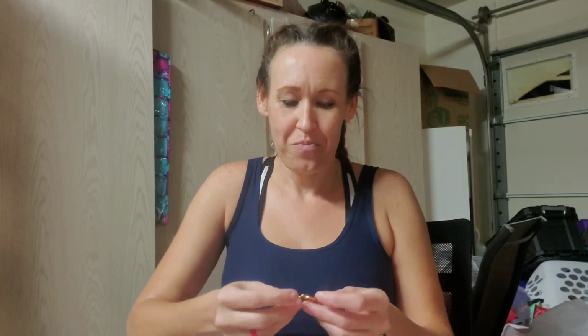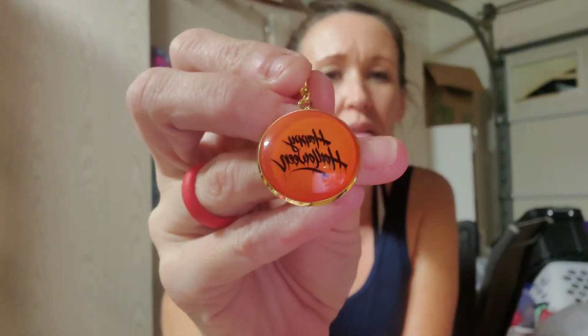I'm saving this last one. It says for decorating. I'm waiting for that one to see what it is. Okay, guys. These ones, they say Happy Halloween, but look at how they say it. And I love just the bright colors. There we go.